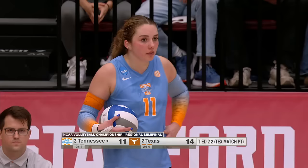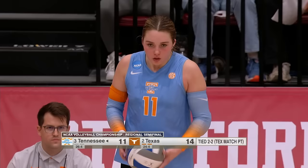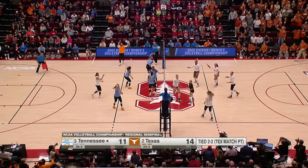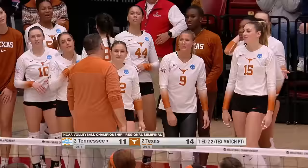Match point number two for the Longhorns. Freshman Caroline Kerr needs to go on a run here to keep Tennessee's season going. At the net, the overpass. Another battle, and into the net is Texas. And actually, she's motioning back row attack. Yes, back row attack is the indication.